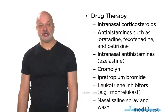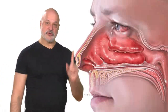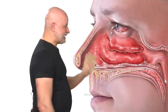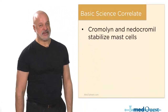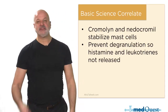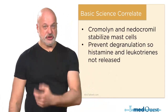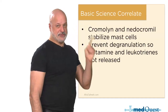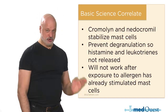Montelukast is associated with Churg-Strauss or eosinophilic GPA, but you use it for people who have very severe allergic rhinitis or asthma from atopic illnesses. Cromolyn and nedocromil only work to prevent, the same as in asthma. Montelukast only works to prevent. Inhaled and intranasal steroids only work to prevent. They won't work after you've already had your release.